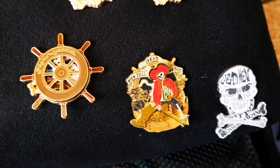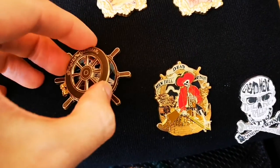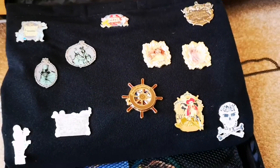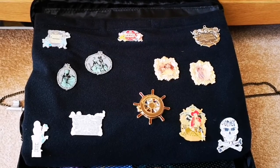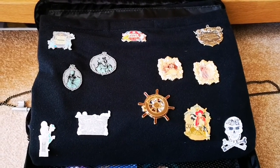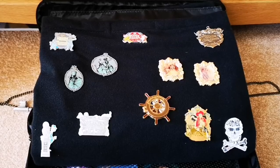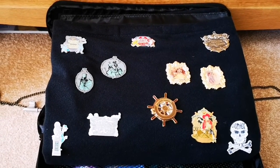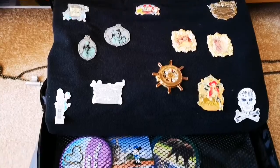As you know by now, it's all about pirates for me. So these do things and open up and have pictures behind them. So yeah, they're very, very cool. Really like these. I think the mystery pin boxes are a really good idea if you've got a particular ride that you love, or a year that you want to commemorate, or they're doing anniversary editions as they did then. Yeah, I definitely want to go back and get some more of these.